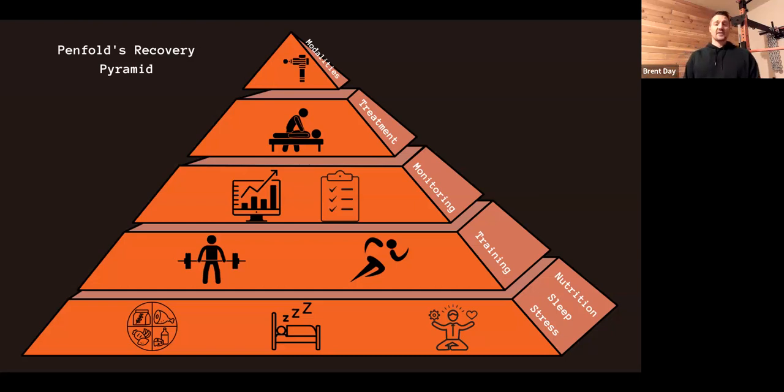The next aspect of the Penfold recovery pyramid is training, right? Most people don't realize that training is not only a way to enhance performance, but it's also a way to enhance recovery. The stronger we are, the fitter we are, that's going to result in recovering faster as well as performing better.